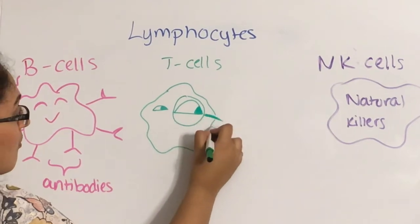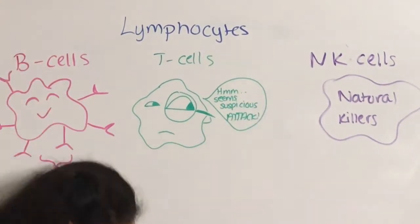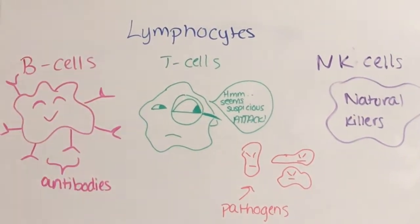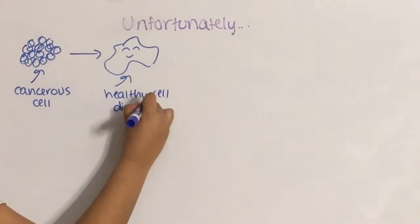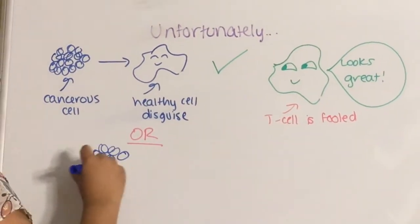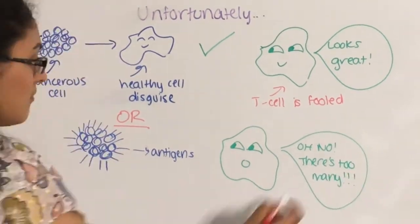Sometimes they also help the B cells make antibodies, or blood proteins that counteract antigens, a toxic foreign substance found on the surface of pathogens, including bacteria and viruses. However, not all T cells in the body can recognize abnormal cancerous cells, because some of these cells can disguise themselves as healthy, or perhaps produce a large amount of antigens on their surface to overwhelm the T cell.